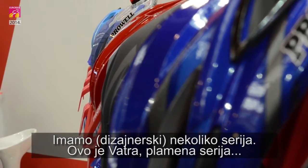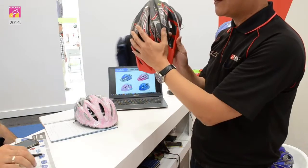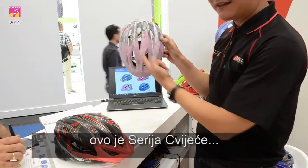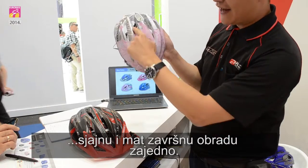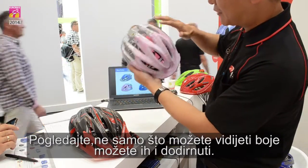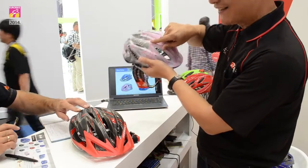And we have several series. This is the flaming series, and this is a flower series. Okay, we are the only helmet maker who could make glossy finish and matte finish together. So you can see that you are not only to see that, you can feel, you can touch it, the color, you can touch the color.